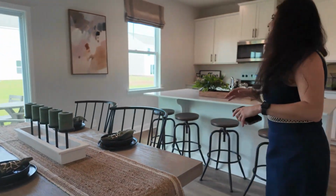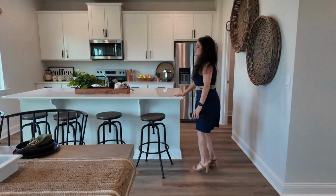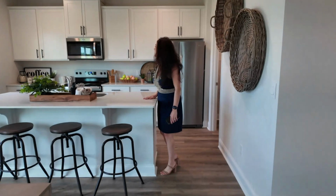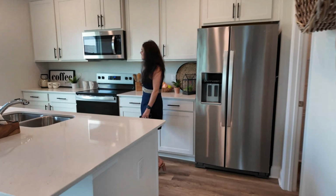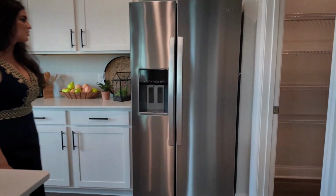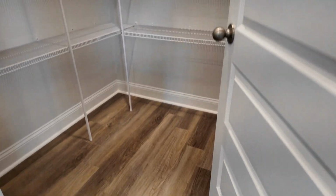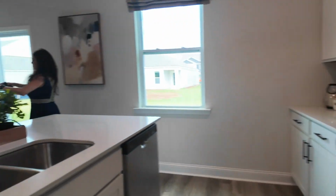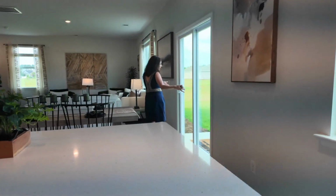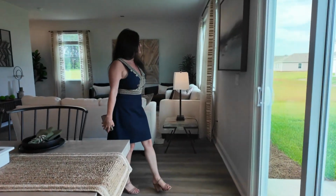So the Galen has an amazing open concept here on the first floor. You have your nice big entertaining island here, breakfast bar, do feature the quartz countertops and that black hardware here. Nice big walk-in pantry as well. Lots of storage in there, which is great to have. Never have enough. It's great coming right off of the open dining area here. You do have your patio set up. So again, set up your patio furniture. Have a nice place to sit.